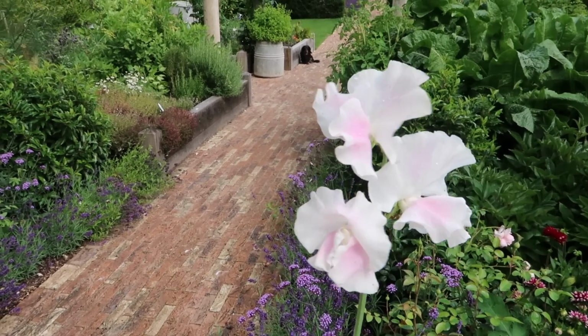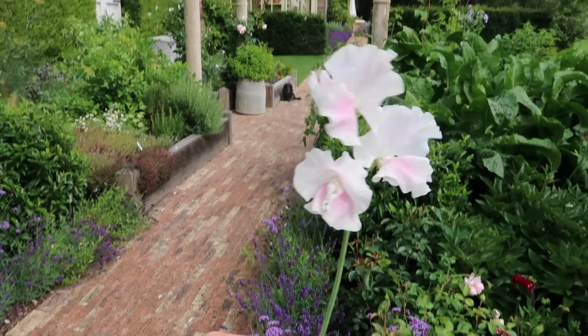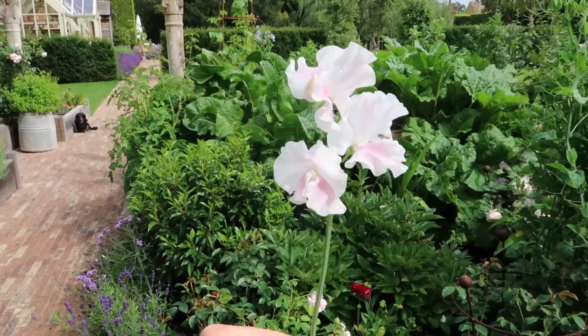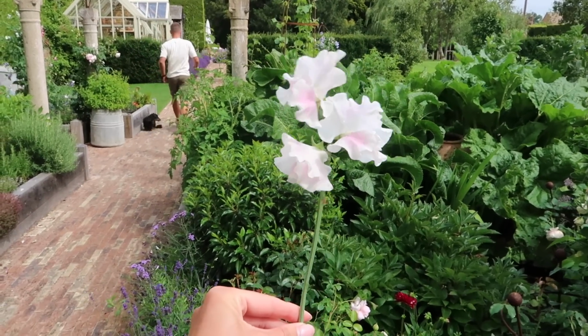Once again, I got the seeds, I bought them probably this time last year actually, from Roger Parsons on Instagram. I'll leave his account link down below. I think he's just a sweet old chap who has a fabulous passion and expertise in sweet peas.